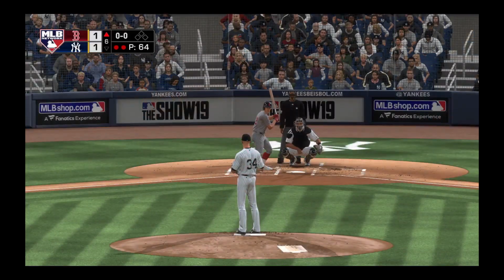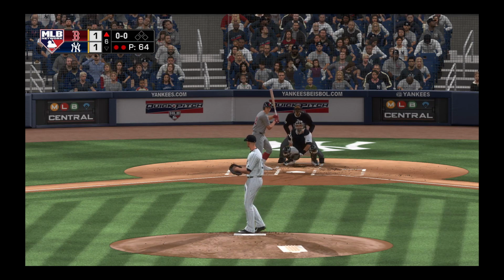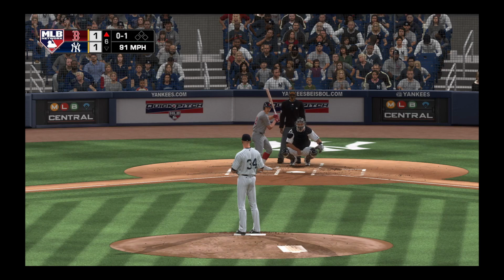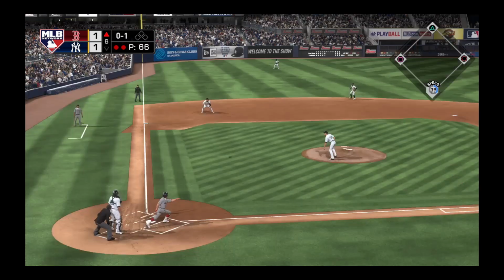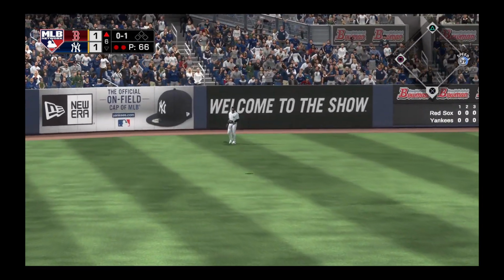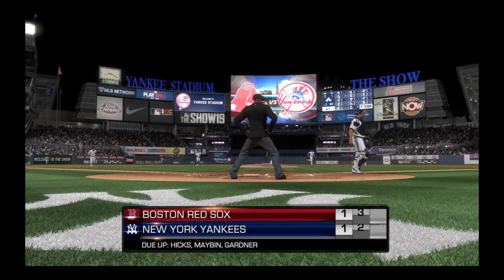So here's the Boston cleanup hitter, Brock Holt. He's working on a 1 for 2 game so far. Fastball taken, but that gets the zone for a strike. This is hit the other way out toward left field. Maben is there. Makes the catch, and that'll retire the side.